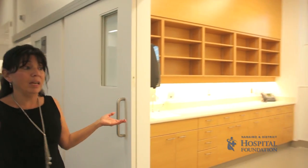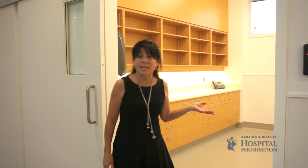This area has lots of other features, i.e. medication room, beautiful natural light. We know that medication rooms that have natural light can cut down on errors. So this one has a window. Our main medication room actually has a skylight.